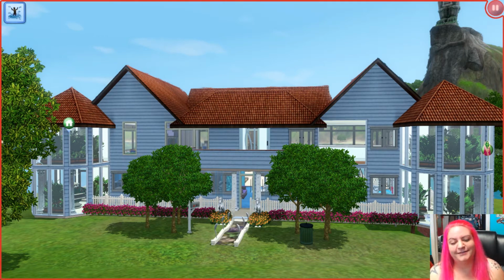Anyways, this is the Merman Beach House built by my good friend Jenny, who I'm sure sounds familiar because we've actually toured one of her homes before. But this one I'm so excited to see because it's for her Merman family, like the title suggests. I love mermaids. I love mermen. I love everything to do with them. So I'm really excited to get into this.